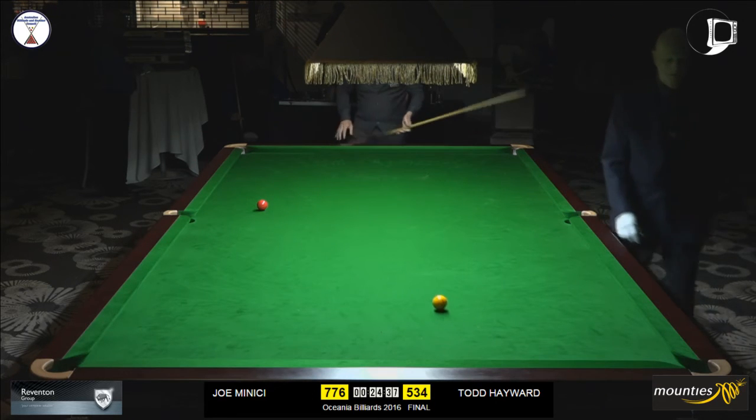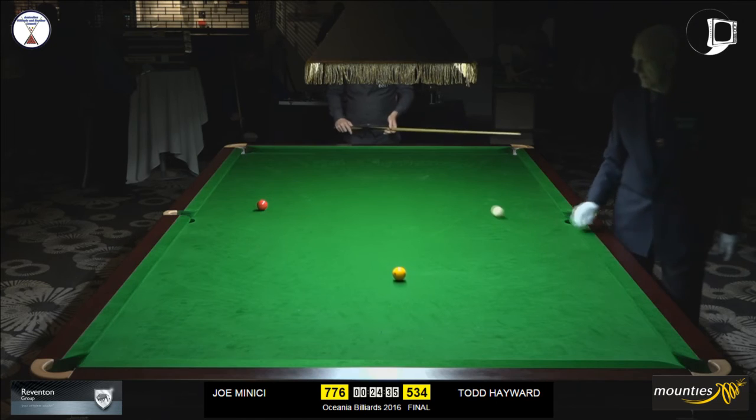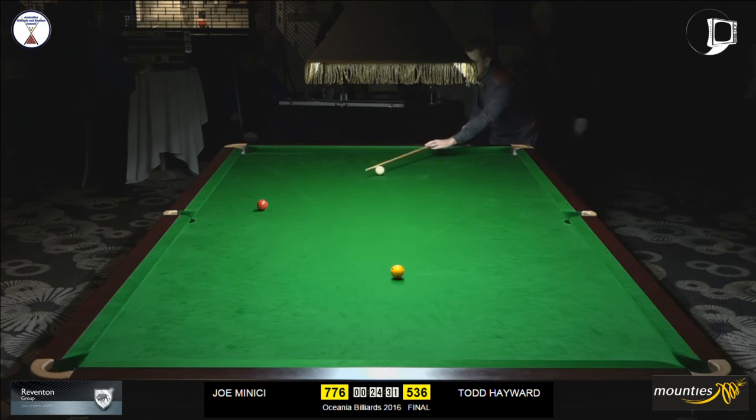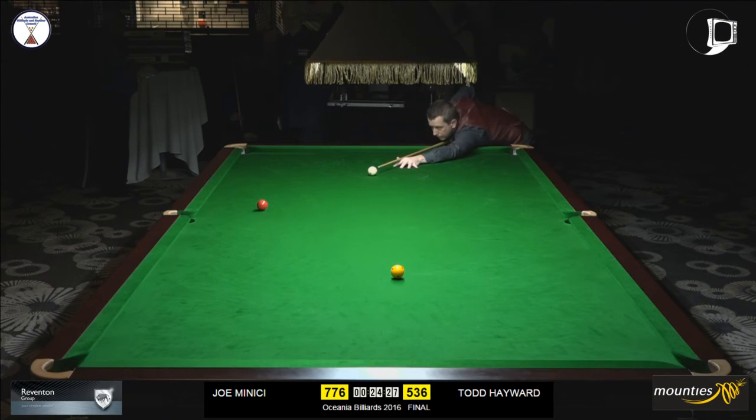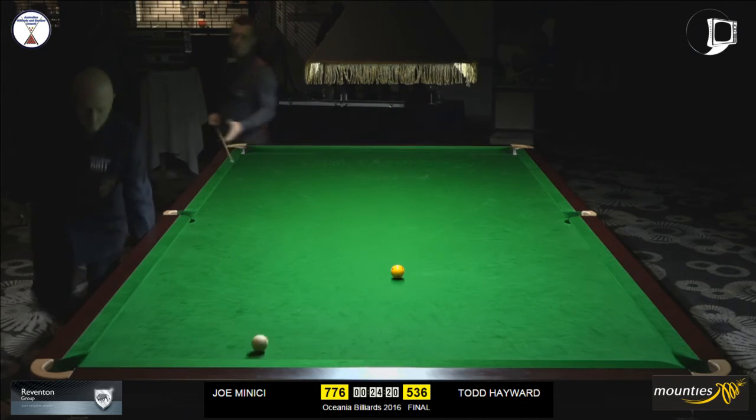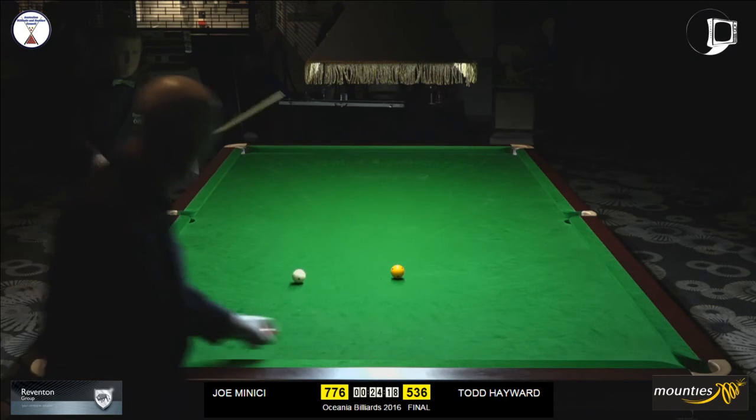glid into the pocket. Is there such a word, Peter, as glid? Or should I have said glided? No, I like glid. Let's use glid. Glid, okay. We'll stick with glid. If it isn't a word, it should be a word. So Todd just glid that ball into the pocket there. Beautiful.